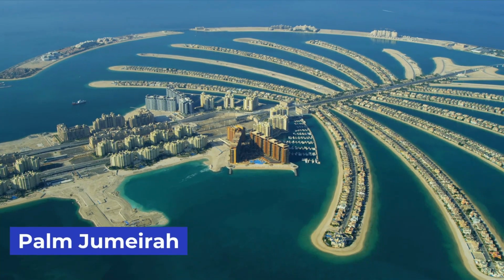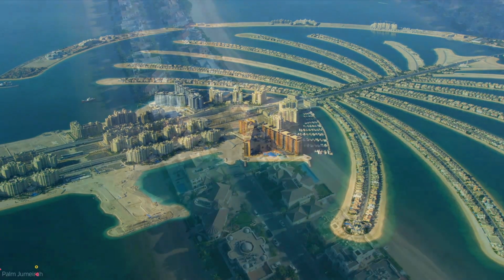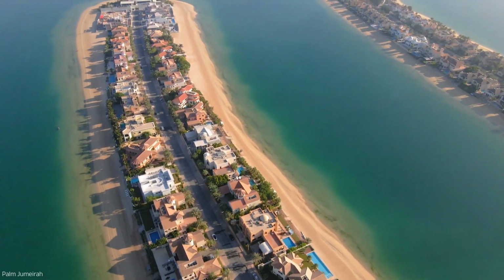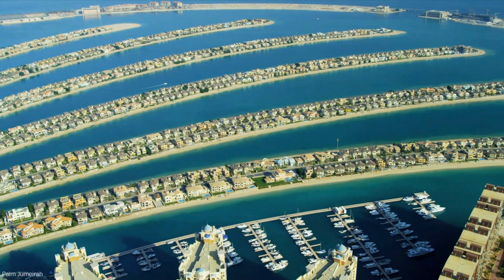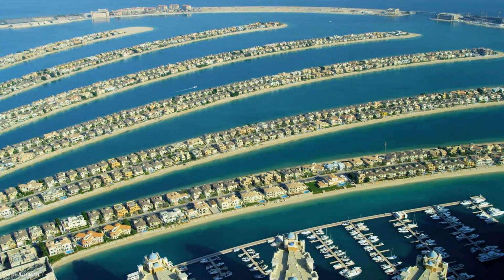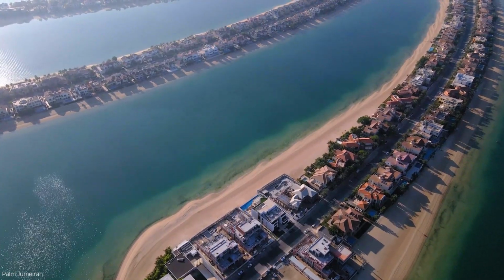Palm Jumeirah, an artificial island in Dubai, is shaped like a palm tree and extends into the Arabian Gulf. Built using land reclamation, it features a trunk, 16 fronds, and a crescent-shaped breakwater. Completed in the 2000s, it houses luxury resorts, upscale residences, and entertainment hubs.